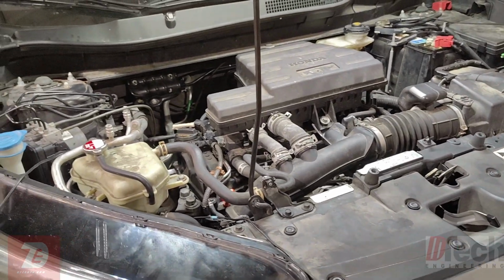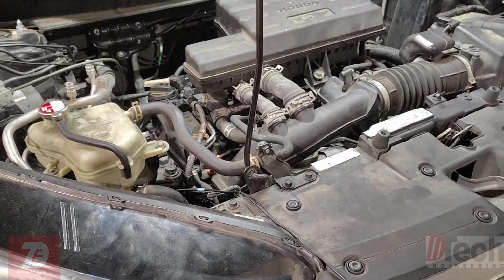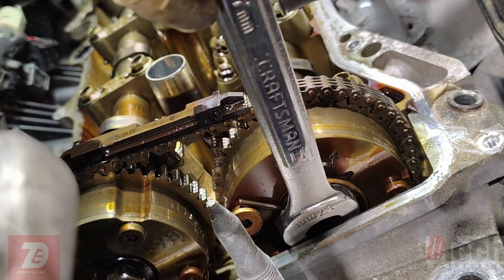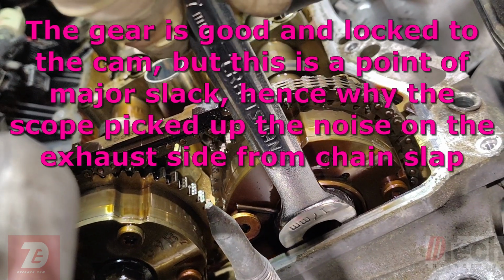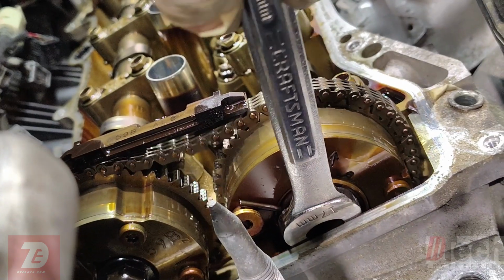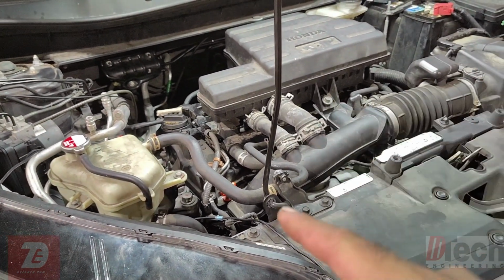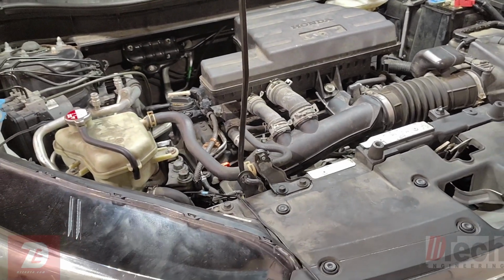And we can see that in our cam sensor waveforms for both the intake and exhaust, despite the fact that it sounded louder on the exhaust side. But I'll throw up a video showing a lot of the slack look to be over here on the exhaust side up by the gear. And so I think that's where a lot of the noise derived from, which, yes, can be confusing, making it look like the phaser possibly might be the rattle noise.